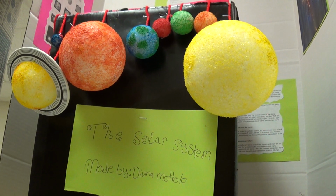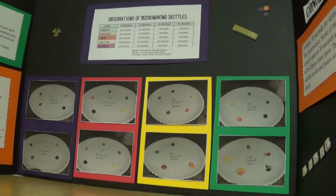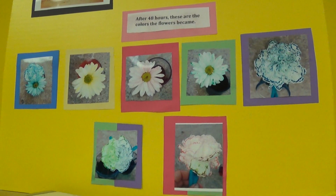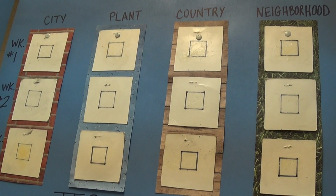They worked for a long period of time fixing their solar system models, figuring out their experiment ideas, waiting for their experiments to finish, or maybe coming up with another direction to take their idea. They long await to find out who comes in first, second, or third place in their science fair.